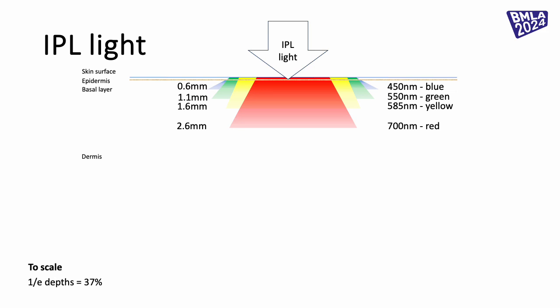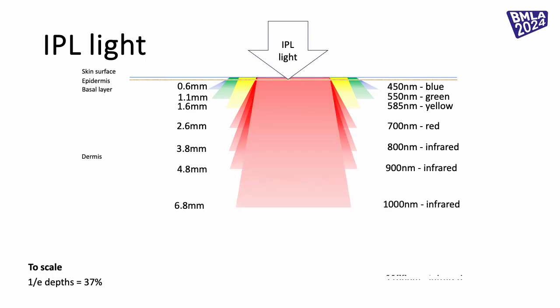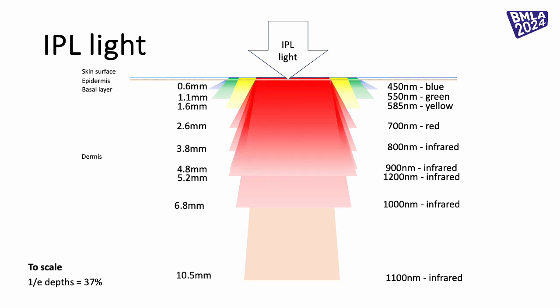Again, these are the 1/e depths. 800 nanometers a little bit deeper, 900 deeper again, and then 1000 and 1100 will go to the deepest depths, beyond 6.8 millimeters, although you won't find too much dermis of that sort of thickness. And then at 1200 nanometers the penetration depth is reduced because of the greater absorption by water at that wavelength.